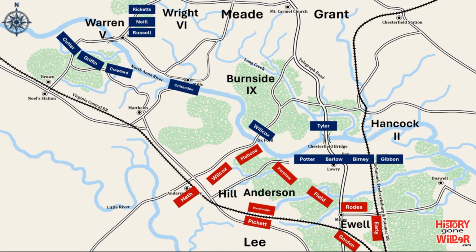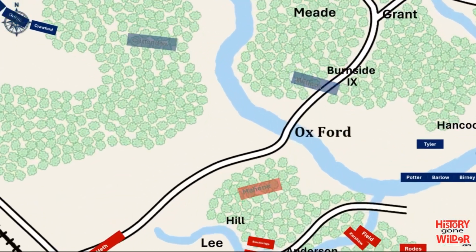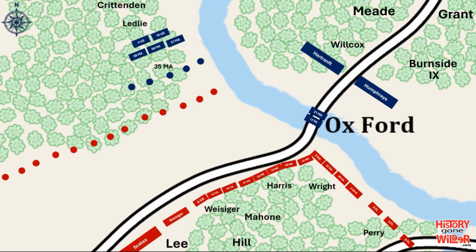Night came and the morning brought orders for more attacks. Ambrose Burnside was to move part of his Ninth Corps across the North Anna at Ox Ford, and the other half at Quarles Mill. On the morning of May 24th, 2 regiments from Orlando Wilcox's division approached the river and made it to an island in the middle of the waterway.